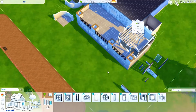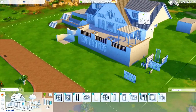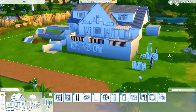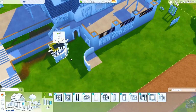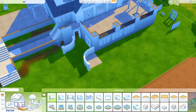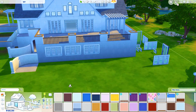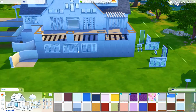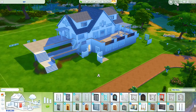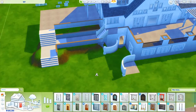The reason I picked these is, number one, they were available in white and they had grids, which I thought was important to stick with what we had in the game. And I think the theme of these windows is very suburban and traditional. So I had to get kind of creative because we don't have any Cats and Dogs windows that are tall.